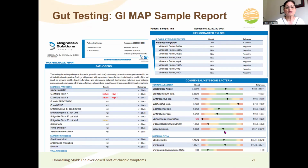So we go through this report very comprehensively with our patients and figure out if there is something that needs to be addressed. So we're really looking at root cause analysis, making sure that we are addressing the foundational health, not just putting on band-aids and giving somebody some binders to help them get rid of their mold. That's not how mold is treated. You don't just take binders and call it a day.